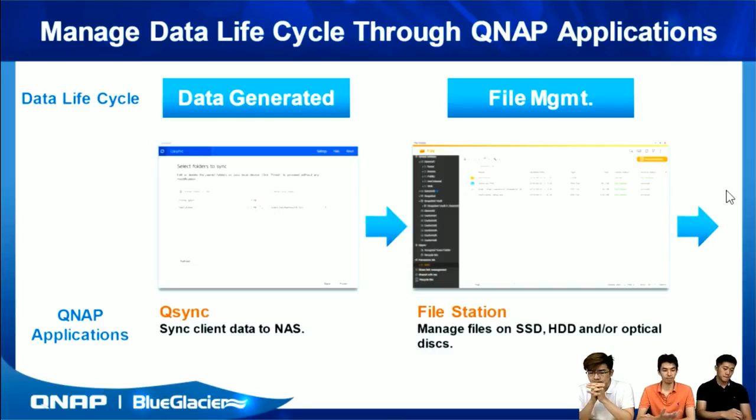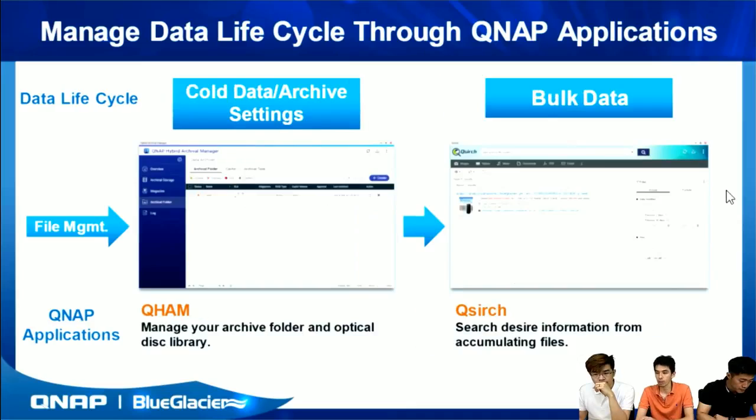Yeah, okay. Here, let me just recap Joe's demo script a little bit. First, your file is generated in the very beginning, right? And QSync helps you to sync important data to the NAS. And then on the NAS, we have File Station to do the file management. And you can manage files on SSD, hard drive, or optical disk. Joe has shown us that part very well, no matter if it's hot, warm, cold, or archive data.